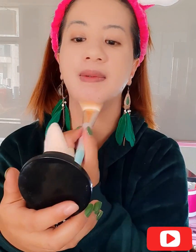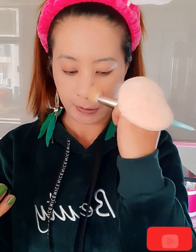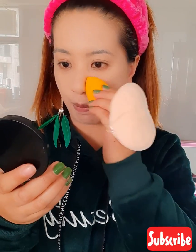So pag ganun, yan ang sikreto. So sometimes dinudublihan ko siya para as in medyo maganda yung blend niya. So inuulit ko ito sa sponge. So, ayan. Tiis-tiis talaga siya.